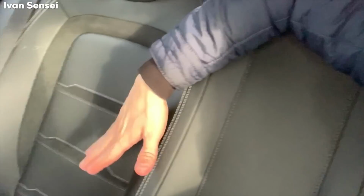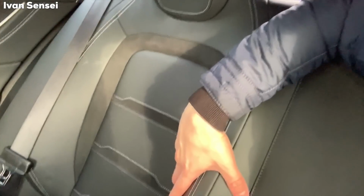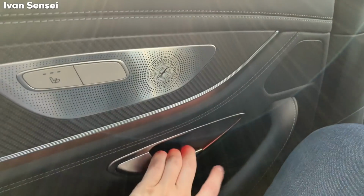So really comfortable here with these side bolsters, as you can see. They hug your back really nicely. So the seating here is really comfortable. It's also racing seating for the rear passengers, which is great, because if you're a rear passenger, you can have some sort of racing feeling in this car, and you can also hear the exhaust more if you're sitting here in the rear seats. So let's check the boot space.